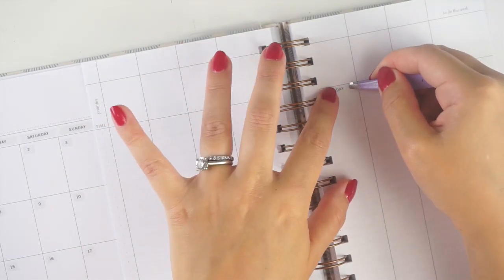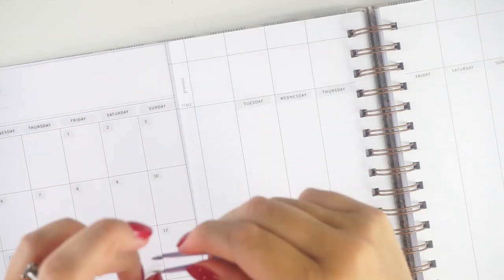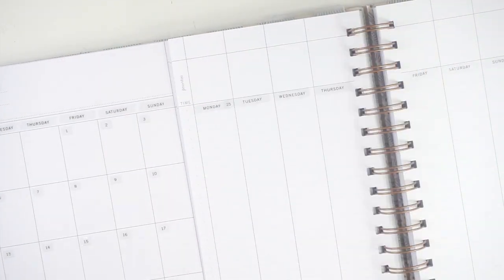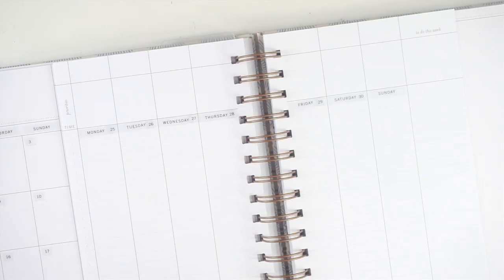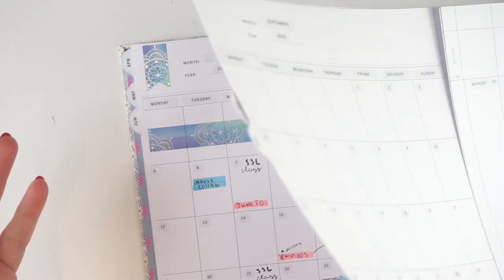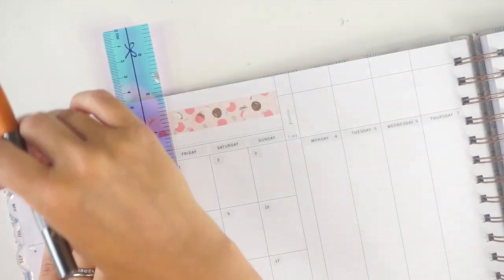I have a very large desk, and usually unless I'm filming and then I clear it off for filming, I have multiple planners open on my desk, including this one. But I am very much a person who looks at a monthly calendar and a weekly calendar, or a monthly calendar and a daily calendar at the same time. I just find that really helpful. So I think that this planner is really awesome because of that.